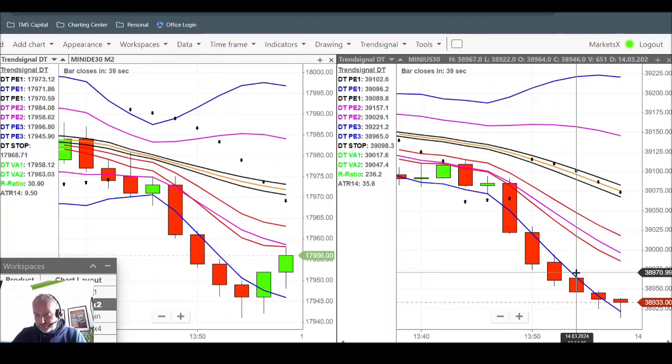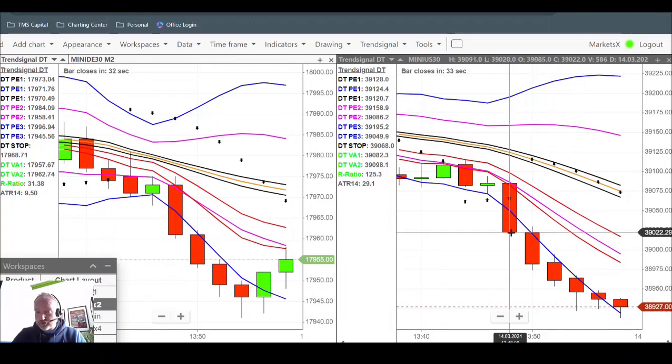Okay, and hopefully we can see this start to break down a little bit. But let's continue to monitor this. Okay, it's looking okay so far. There's the entry. Okay, why is that an entry there? Well, look, the indicators are red. We're in the sell zone.